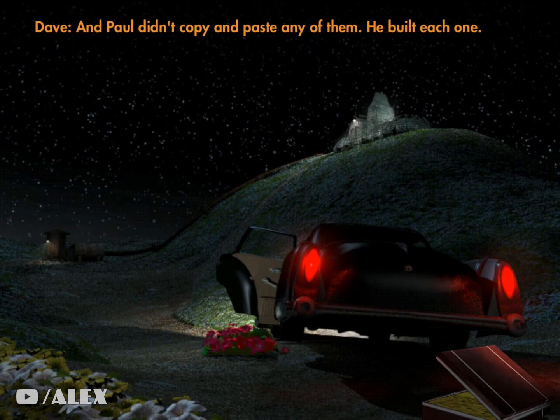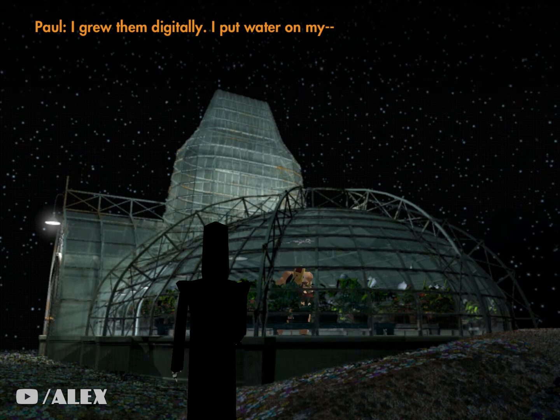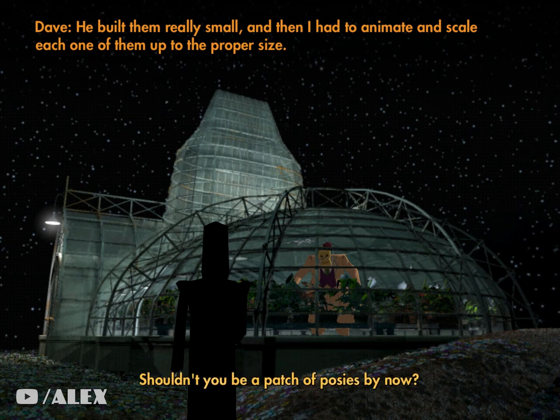And Paul didn't copy and paste any of them. He built each one. I grew them digitally. He built them really small, and then I had to animate and scale each one of them up to the proper size.